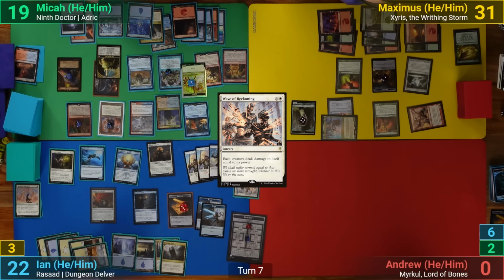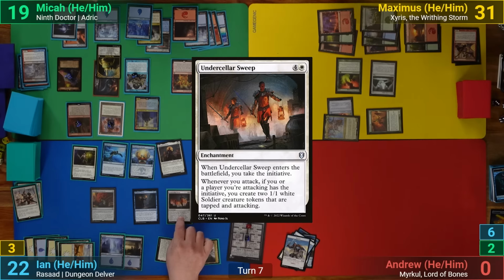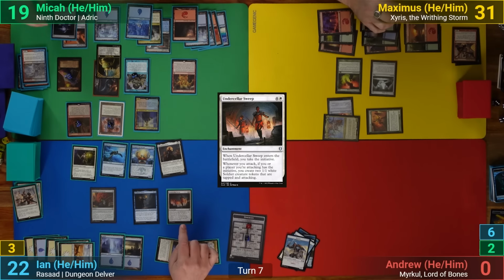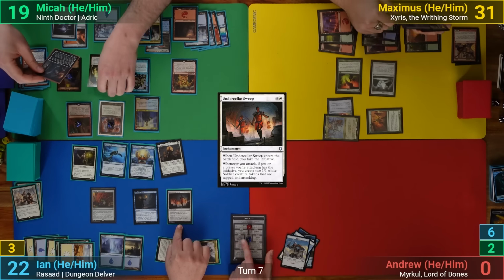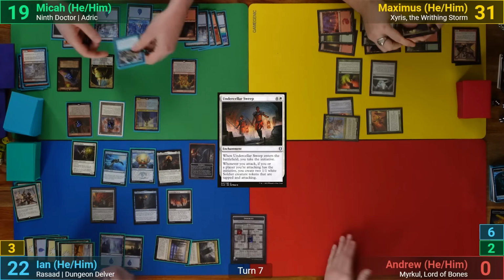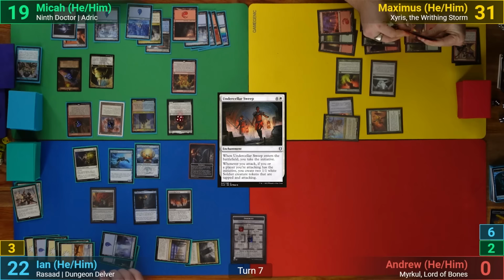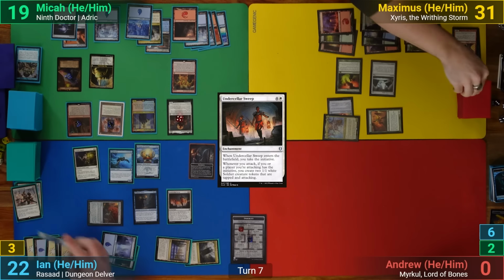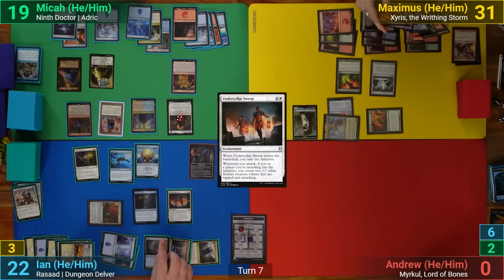This wipes away most of Mika's board, and Ian then follows up with an Undercellar Sweep, taking the initiative again, and getting to put 4 +1/+1 counters onto Rasaad with the 2 triggers. With those triggers targeting Rasaad though, Mika responds by sacrificing Legacy's Allure, and steals Ian's commander. Afterwards, Ian activates Pendant of Prosperity, and he and Max both draw a card and put a land into play.